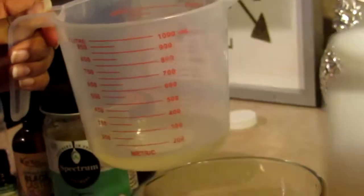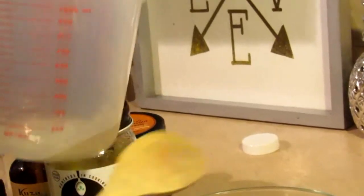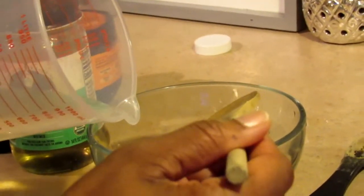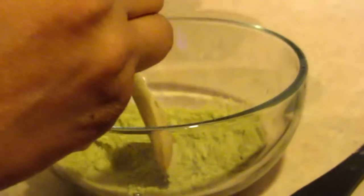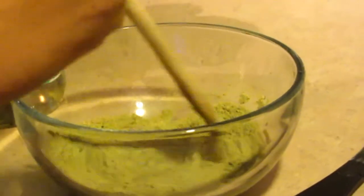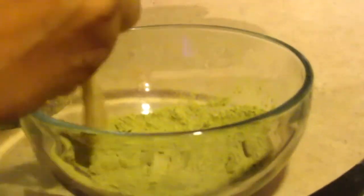You can just add regular water. If that's all you got and you don't have any aloe vera juice, add regular water. You could add apple cider vinegar. There's a lot you can do. What you want to do is use a wooden spoon. Never use a metal spoon because it's going to take away the properties of the henna. It reacts to that. So you want to steer away from metal spoons. And you want to keep pouring until you get like a paste-like consistency.